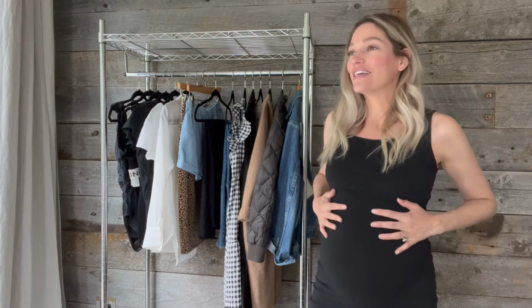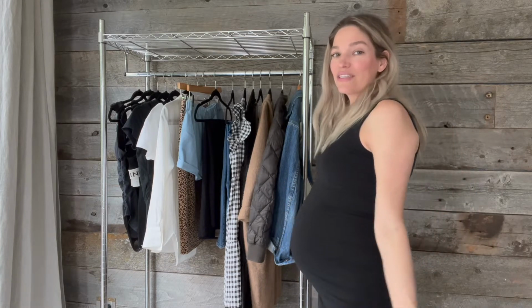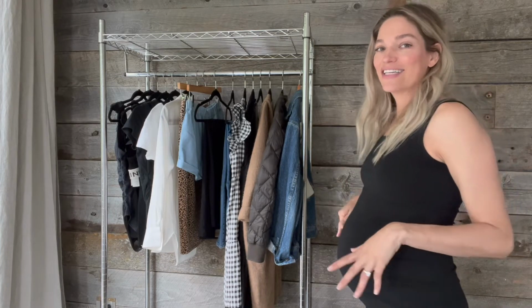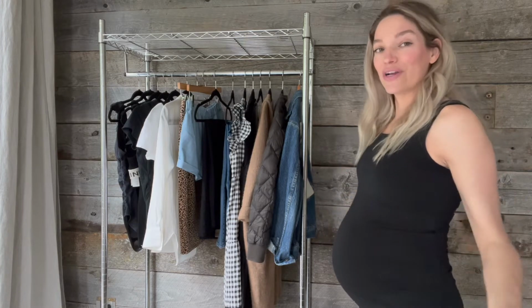Something I probably never really wore before I was pregnant, but what I learned is that you really want to find pieces that hug you so that people can tell I'm a pregnant lady, there's a bump here. They don't have to guess, they don't have to look at you and wonder are you or aren't you pregnant, like if you're wearing something more flowy.